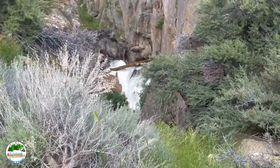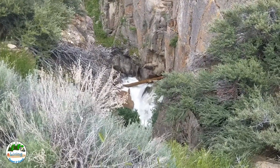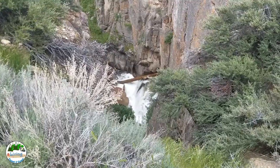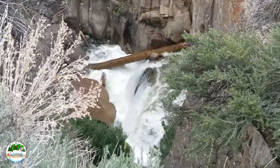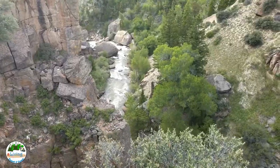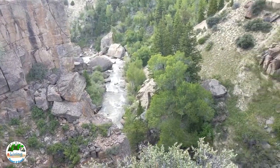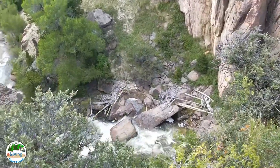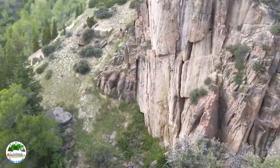Wow, wish I could zoom in on that to make a good ASMR, but it's too far down. I don't know, let's try it. Sorry about the wind, but this is Wyoming and a storm is blowing in.